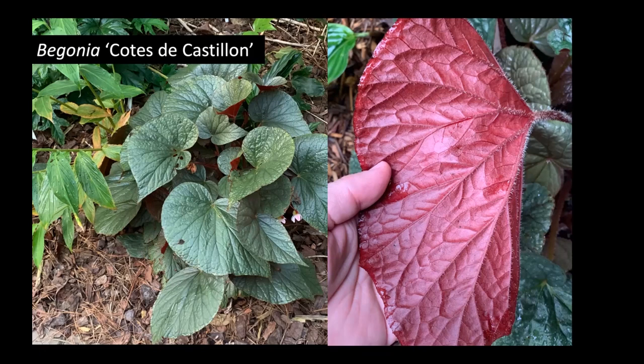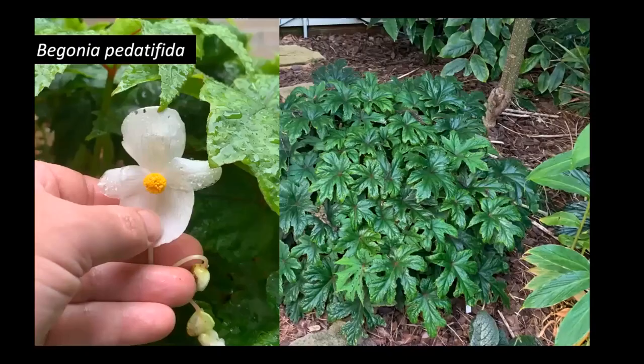Another one that's marginal. All these I'm showing are fairly marginal. Begonia pedatophyta. This is one that I have had out in the open garden without any problems. This is one we collected high elevation on Emei Shan.